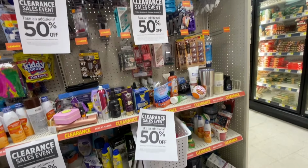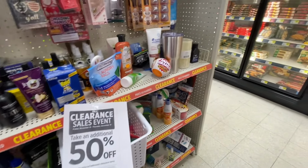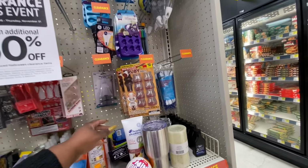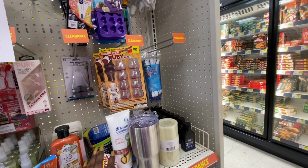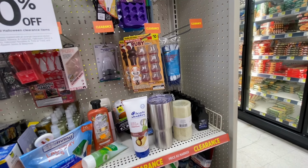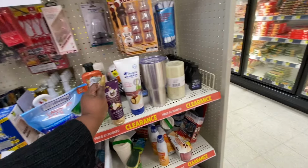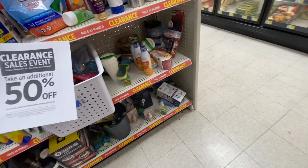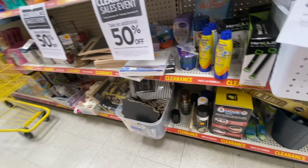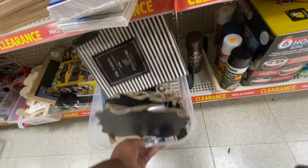See anything you like? I don't see nothing. But this is just the first store. Oh, well, we got this Head and Shoulders here. We could check this one out. Head and Shoulders, see how much that is. It's Jergens. See how much that is. And you've got to go down low because sometimes they be having laundry detergent there. This is where I found all those Tide Pods at one point.